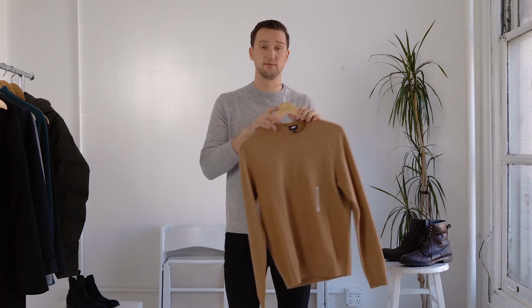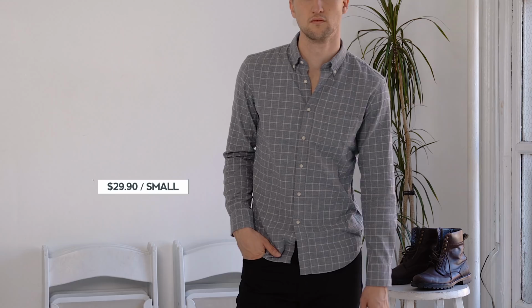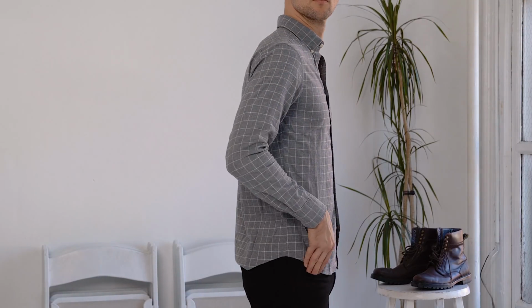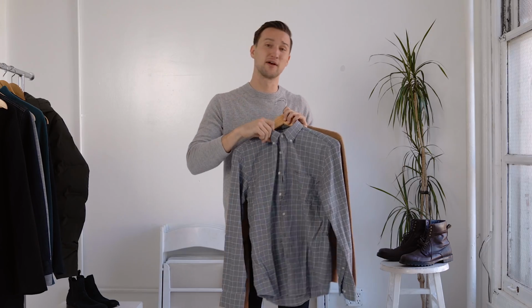just perfect to be combined with other brown tones, and even to be combined with the next piece, this check gray flannel shirt. If you wear this on top of each other, I think the gray really works well with the sand color. I like this piece altogether. It's really well fitted. I was surprised, once again, in a size small, it is well fitted, and I love a button-down collar. I think it allows for a really neat aesthetic.